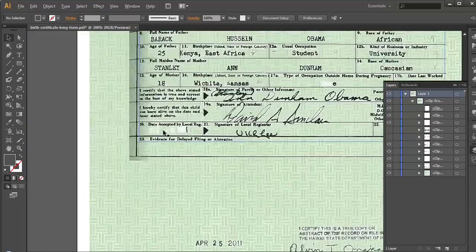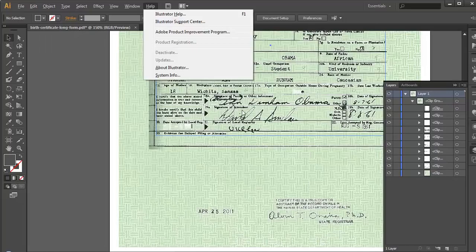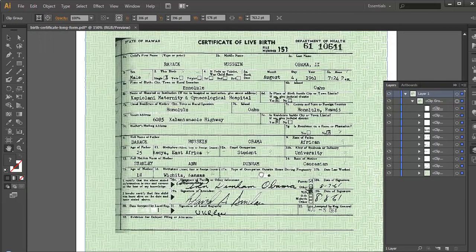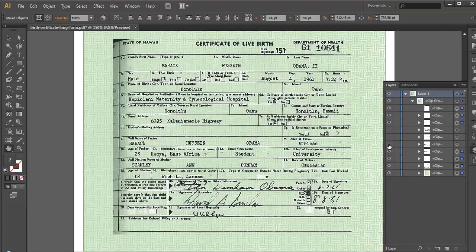Let's zoom back out again. Alright, there we go. Had a little hiccup there with the computer, but fairly typical with computers. Go to the next layer down. What happens if we turn this layer off? Ooh, did you catch that one? It's another date alteration in the lower right-hand corner.